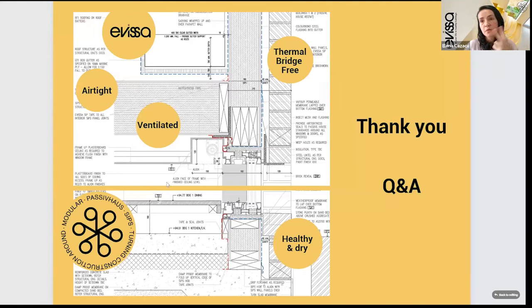So there are two types of ventilation. One is ventilating the internal indoor air, the air that the occupants breathe, essentially. But we should not leave out the ventilated cavities. So how do the materials ventilate themselves?